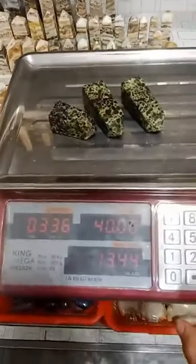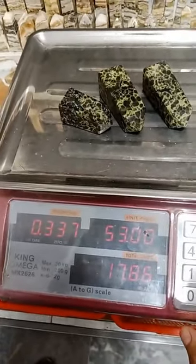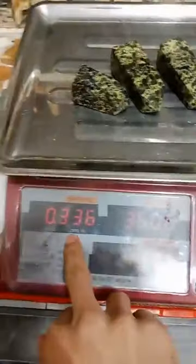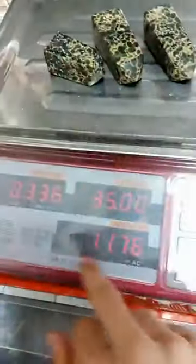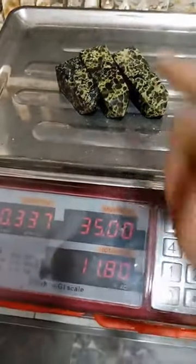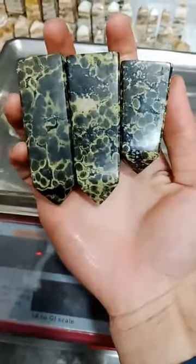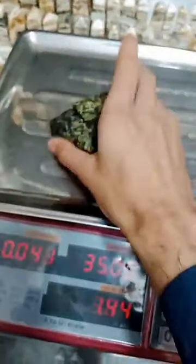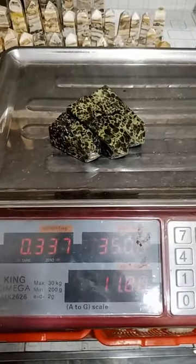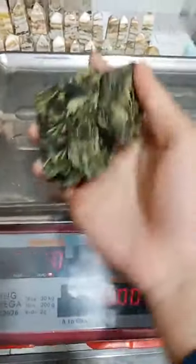So these are three pieces and not $40, sorry, $35. Okay, so total price for these only $11.5. But not 11.5, just $11 for all three. For three pieces only $11. Okay, please write claim. Good claim, thank you so much, thank you.